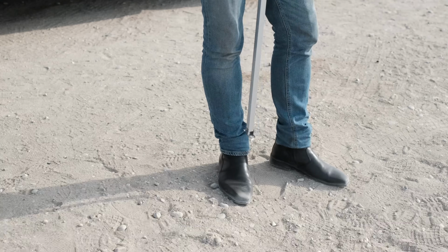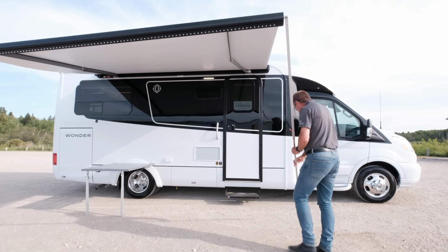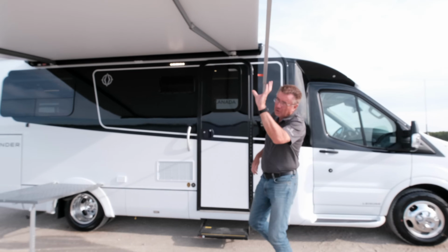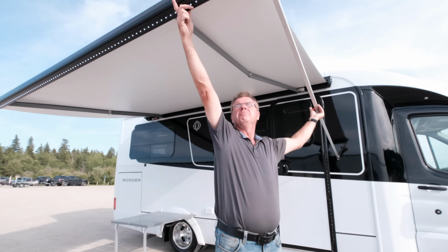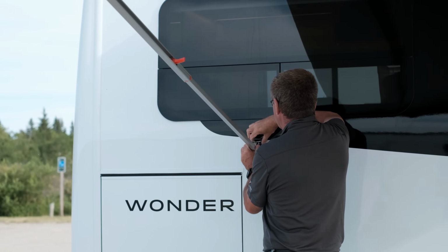I can either lock this awning down into the sand like that, or I can put the awning into the wall for some additional strength. Look how simple this is. So set it up. Look at this. Beautiful. Absolutely beautiful. Or we can lock it into the motorhome.